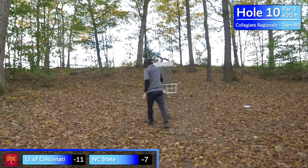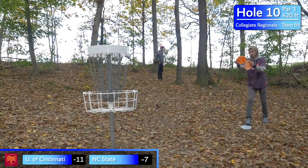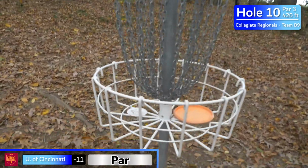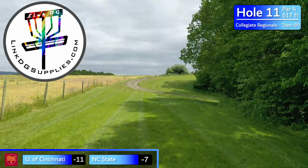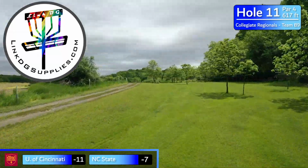Great putt there for Tanner Young, able to deliver for his team. Like you said, on that circle two look, saving the par, keeping Cincinnati at a 4-stroke lead over NC State. But like we mentioned on the front, plenty of other teams out here, so Cincinnati going to need to keep the pedal to the metal if they want to finish strong and take this tournament down.